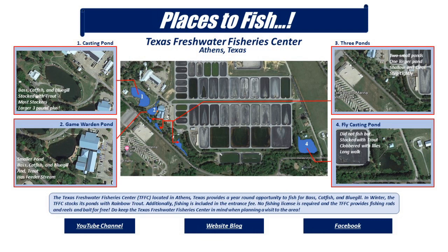The thing that we learned is we were able to get to the casting pond, the game warden pond, and the 3 ponds fairly easily. Short walk. But if you want to go to the fly casting pond all the way over here, it's a good long walk, taking you basically along this route. I think you can either keep going this way, following this path all the way over here, or I believe down this way as well. We didn't fish that one, but we heard other folks fished it. I did not know about that location, but now we do. So next round we may have to stop by. Hopefully the lily pads and area that was clobbered clears up. So maybe we'll keep that in mind next time we go there.